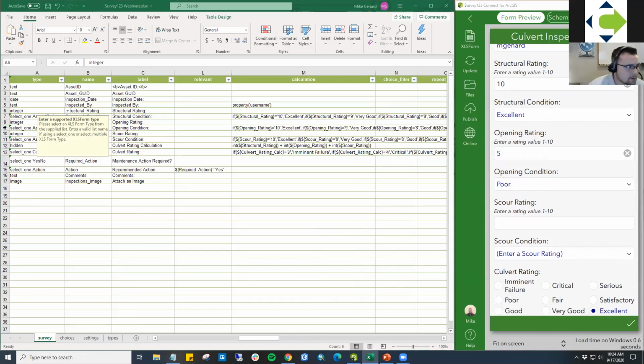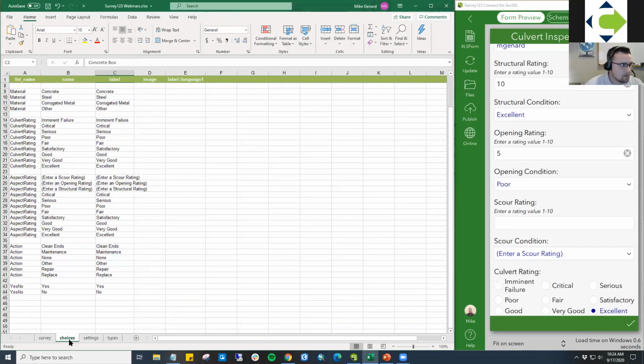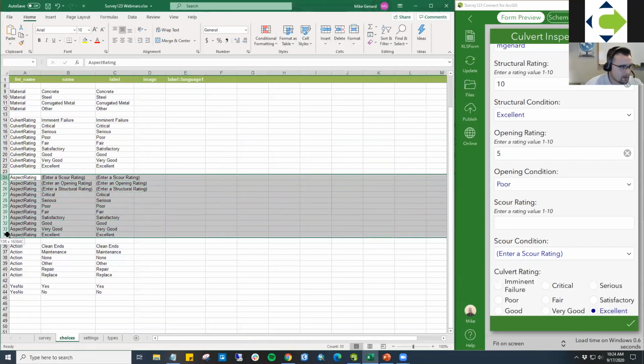So I'd like to point out how these condition fields are structured. These condition fields are based on a select one type in our survey form. So I said select one aspect rating. Again, we can see these choices lists that we built from our choices tab in our survey form. We can see this is our aspect rating here. So what I've done is I've given the list name to all of our possible inputs. I've said enter a scour rating. These are our possible options that our users can select from. So again, if they select 10, it's going to appear as excellent. We've just built that list here in our choices tab.